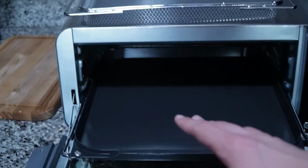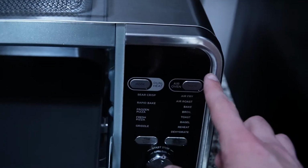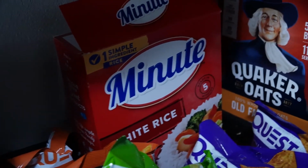And yeah, 9 minutes each side. I do rapid bake and then 350 temperature. So that's what I'm about to do. We're gonna make that. And then I just use minute rice and then some fresh spinach. So yeah, we're gonna get this started. I'm starving right now, so let's go.